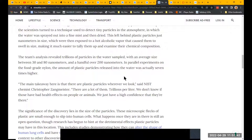Anyway, this is how they counted all the plastic. The main takeaway here is that plastic particles are wherever you look, trillions per litre. We don't know if they have a bad effect on humans and people.